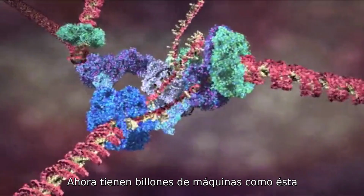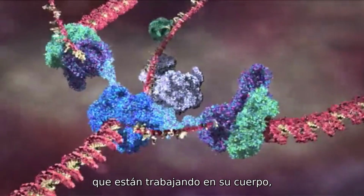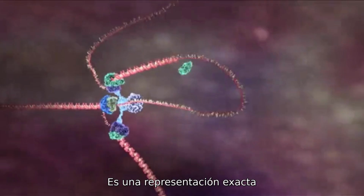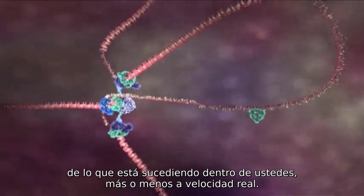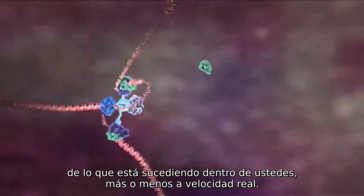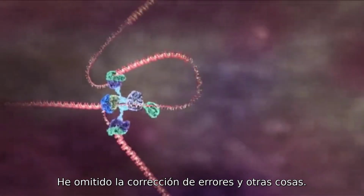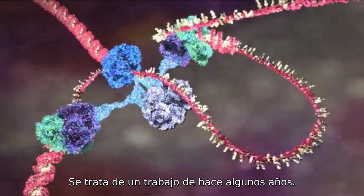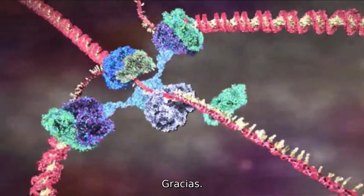Now, you have billions of this machine right now whirring away inside you, copying your DNA with exquisite fidelity. It's an accurate representation, and it's pretty much at the correct speed for what is occurring inside you. But I've left out error correction and a bunch of other things. This was work from a number of years ago. Thank you.